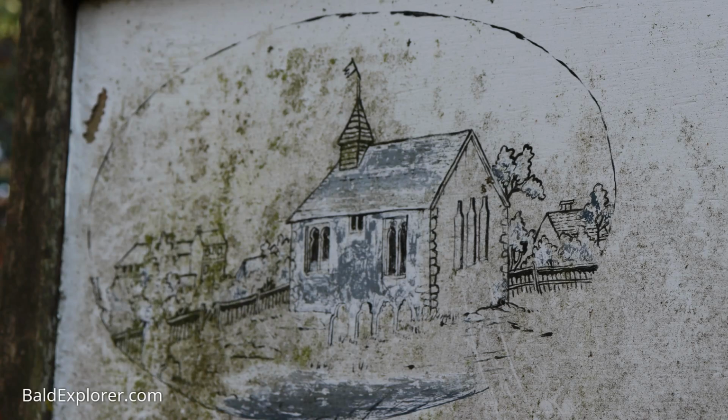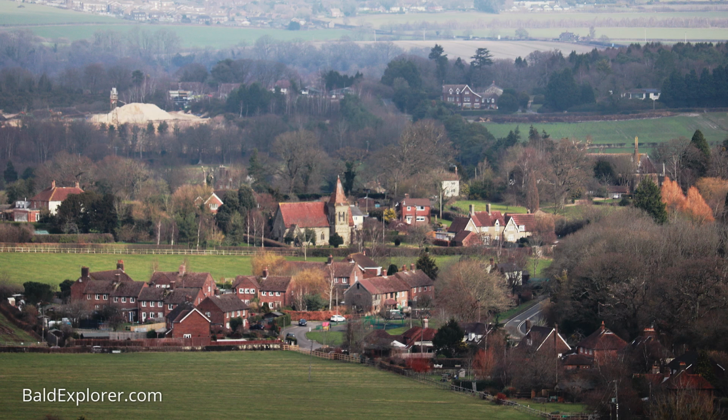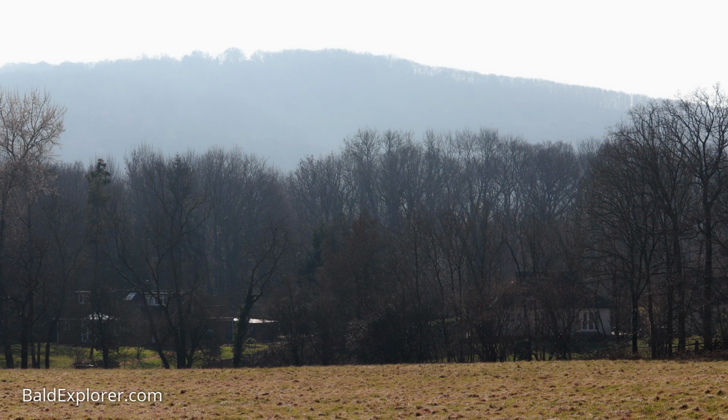Yes, but this really is the heart of the old village with its church and its graveyard. And that's what we're really exploring today, just a broad outline of this fascinating rural village in West Sussex, in the lee of the South Downs.